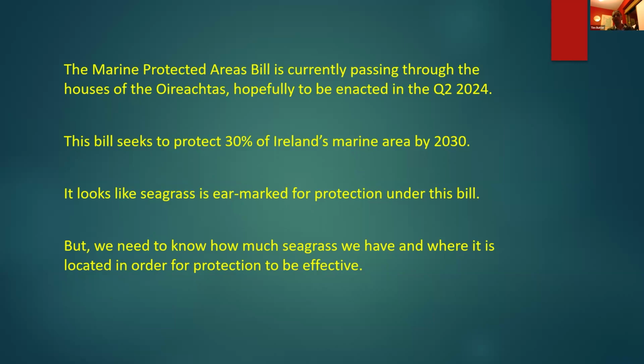But coming back to my first point, really, we need to know how much seagrass we have, where it is, in order for protection to be effective. So that's where citizen science projects are really going to be very, very important in this area.